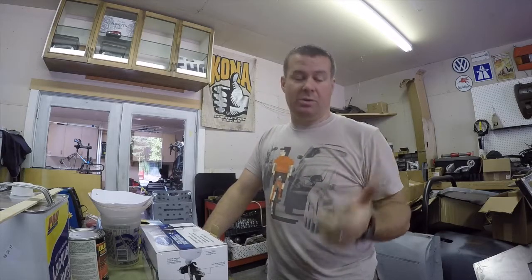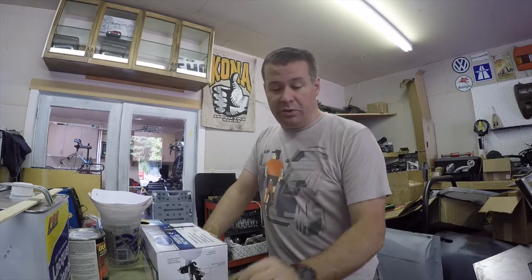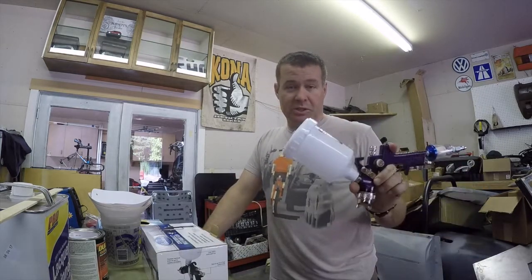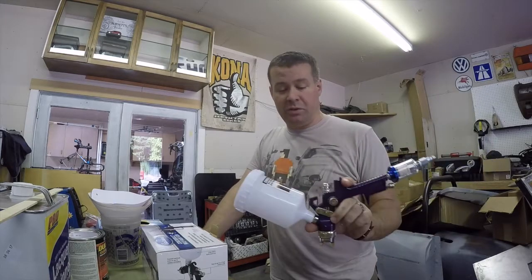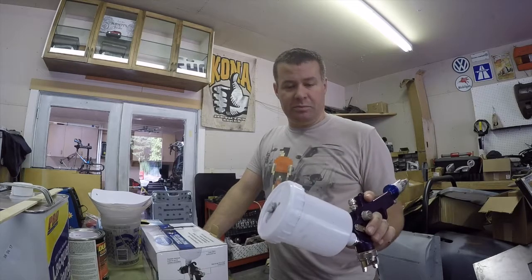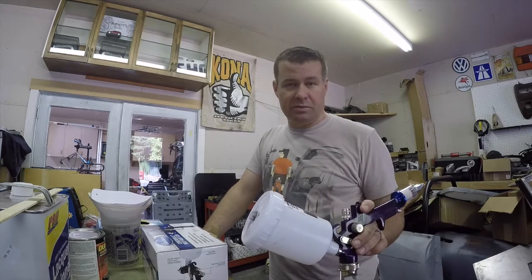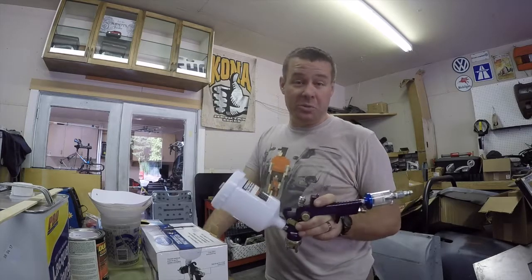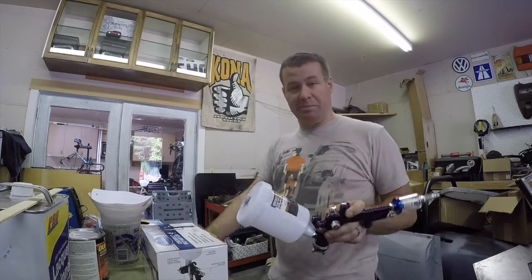Alright, so we're back in the garage. I wanted to go over the equipment I'm going to use here real quick. For those of you that remember me spraying the spoiler for the Rally Prius, this is the gun I used. It's very inexpensive, from a, let's say, well-known discount tool store.